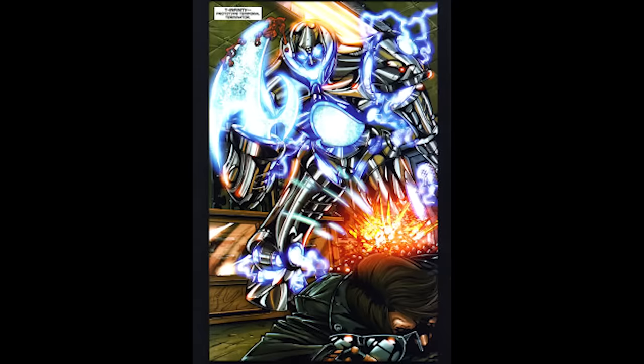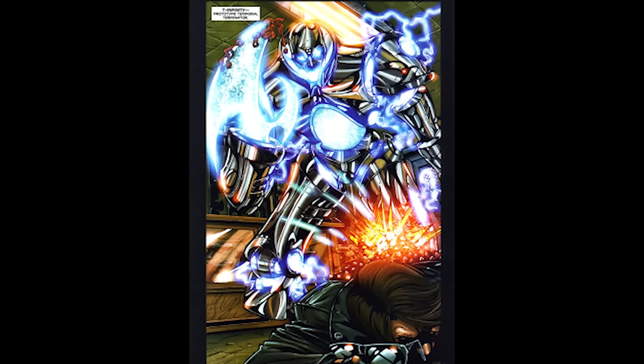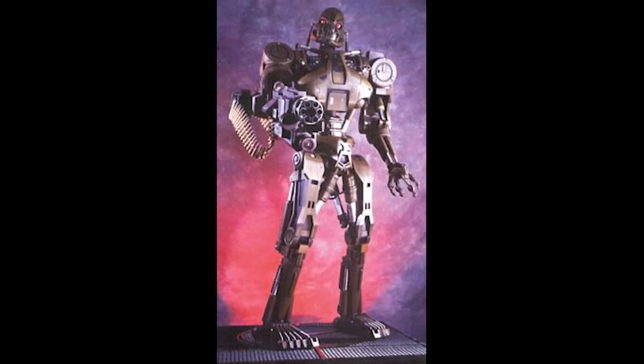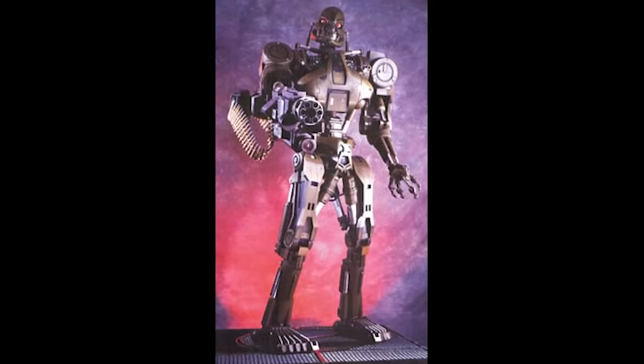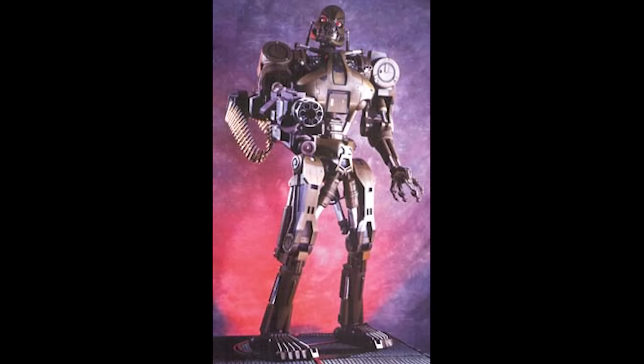Next, we have the Humanoid Hunter-Killer class. Androids developed to be similar to the human endoskeleton, if not to completely mimic it. First, the T-70, which existed in the timeline created by the assassination of John Connor, was built by Cyberdyne Systems in order to impress investors.